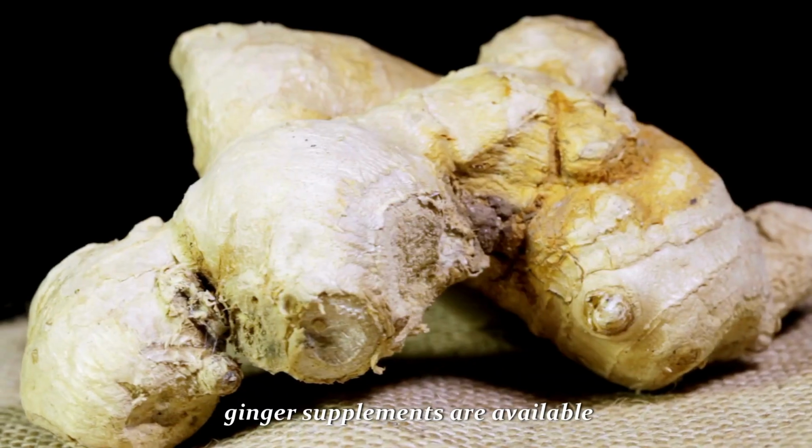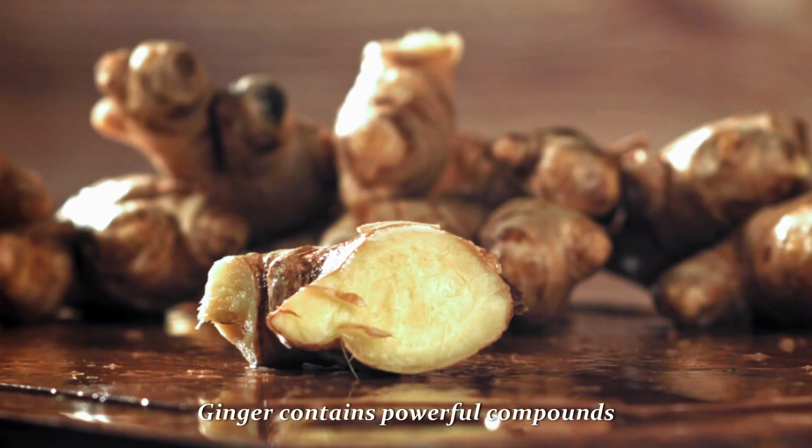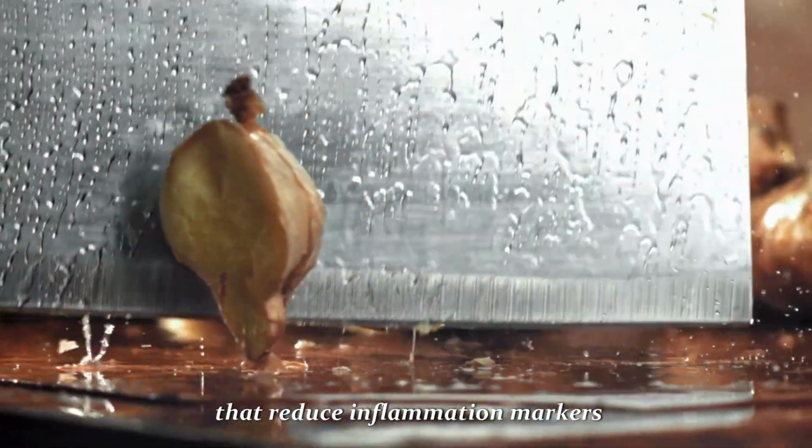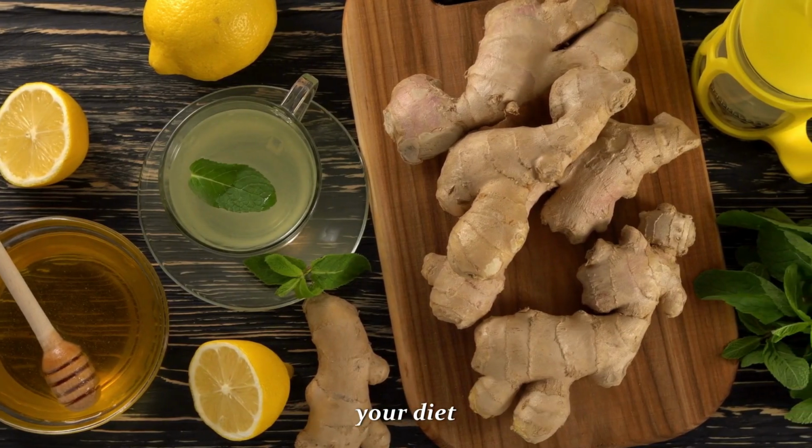Alternatively, ginger supplements are available for those looking to target inflammation more directly. Ginger contains powerful compounds that reduce inflammation markers and joint pain, making it a great addition to your diet.